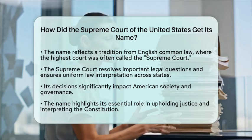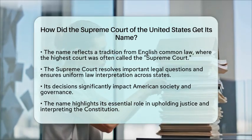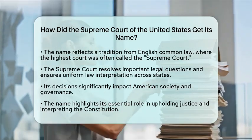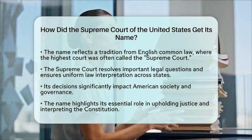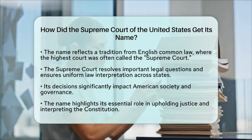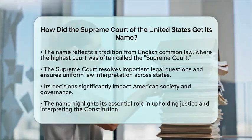In summary, the Supreme Court of the United States got its name because it is the highest court established by the Constitution and organized by the Judiciary Act of 1789. It is intended to have the final say in legal disputes and constitutional interpretation within the federal judicial system.